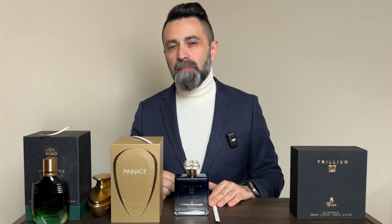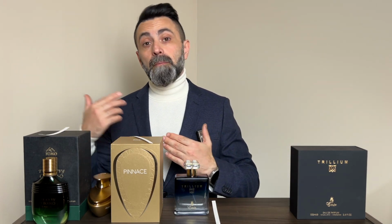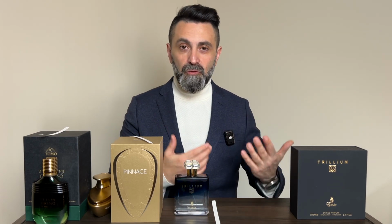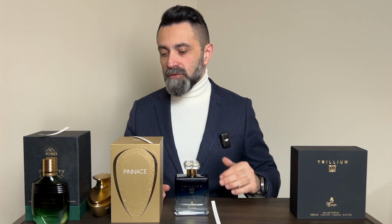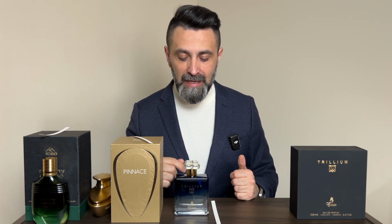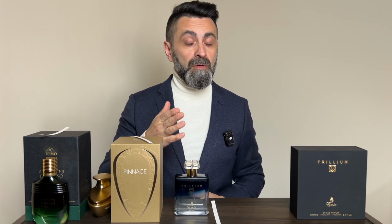Price wise, I personally paid, I think, slightly less than 30 euros, which makes it a great deal compared to the price of the original fragrance, considering that this will get you close scent wise and has pretty much the same performance as the original one. And versatility wise, another super versatile fragrance that can be worn pretty much all year round, has a bit of a mature factor, again, keep that in mind. But the best time to wear this one, again, will be in the warmer months of the year.